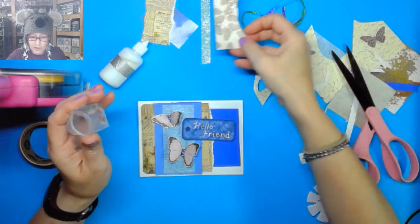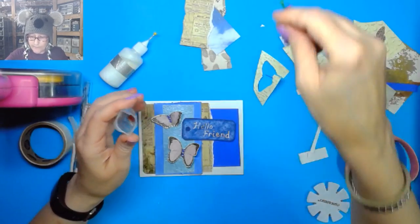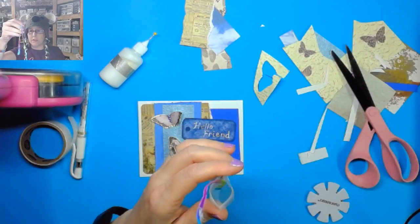I'm collecting all my little goodies because I can still use these in another card. And I'm going to try to get this guy to go in here, too.